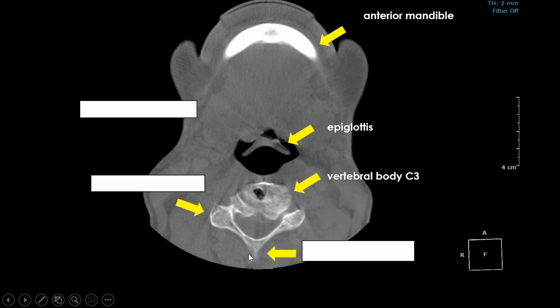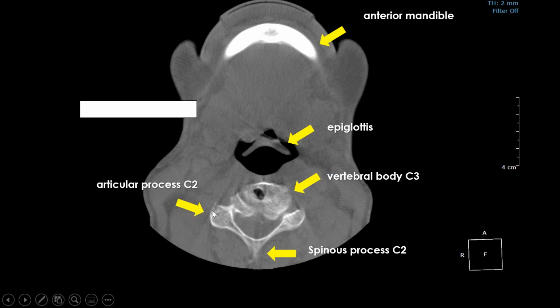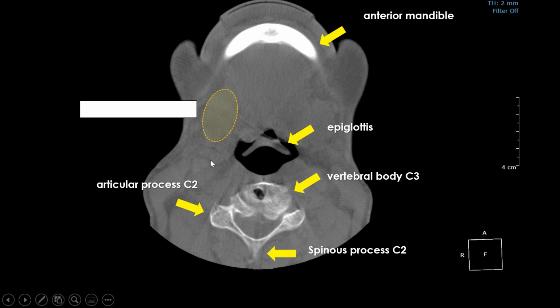I already told you that the posterior portion of these vertebral bodies is called the spinous process, and they slope downward slightly as you see them in a sagittal view. Again, the articular process and the pillar area for C2. And this last one is actually just pointing to the submandibular salivary gland.